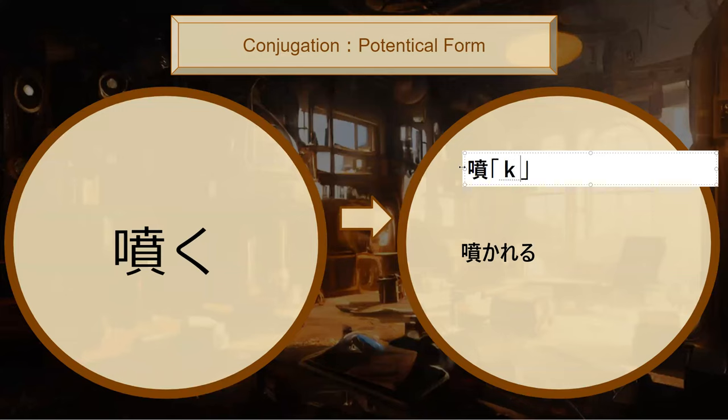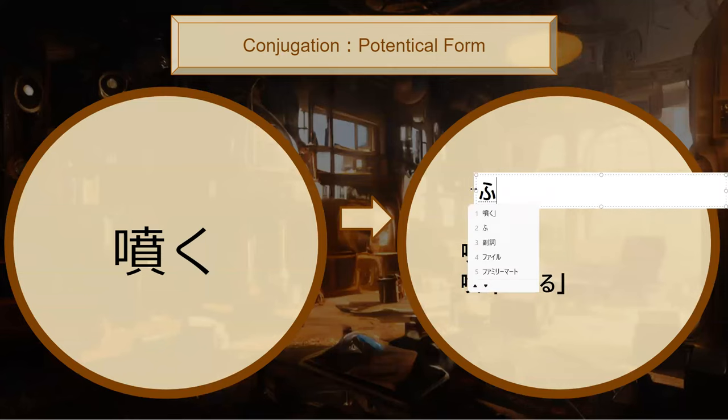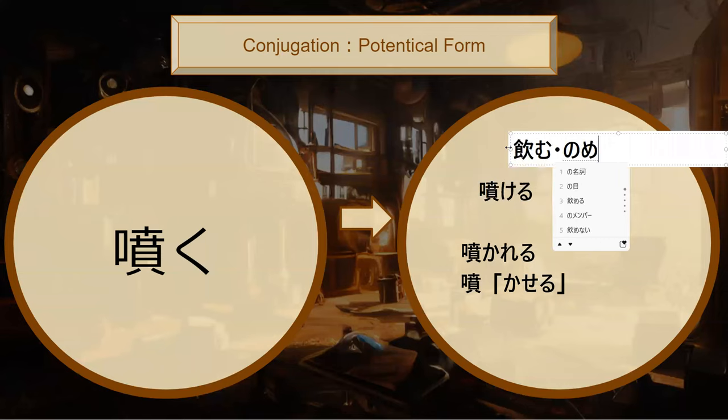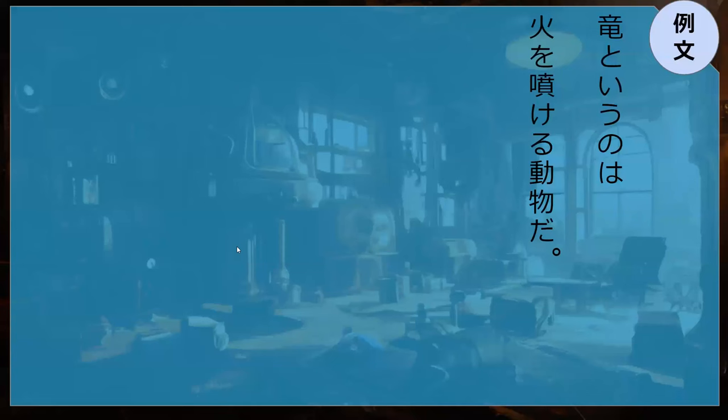Fukaseru? Fukaseru is causative form. Put that down here, which means to make something fuku. We want potential form, can. Can is eru. Here's my hint. Fukeru. Yep, get it. So for example, nomu means to drink, nomeru means you can drink. Right, so potential form is the potential for something to happen. Able to spit out fire.